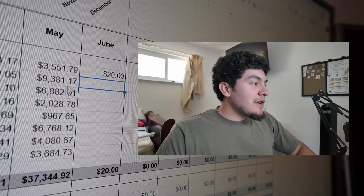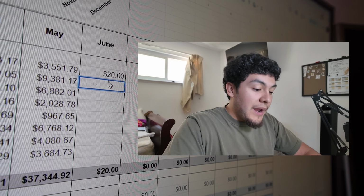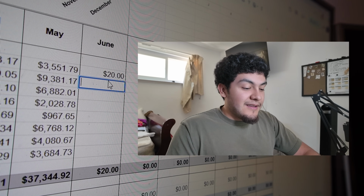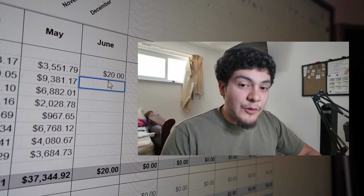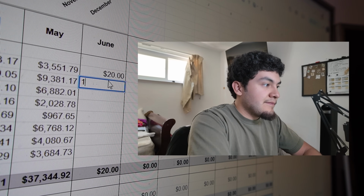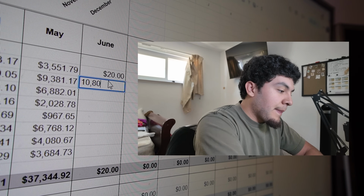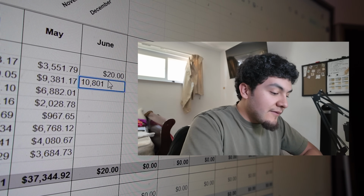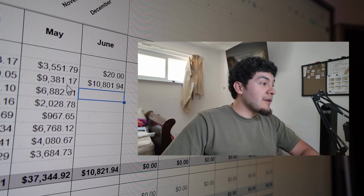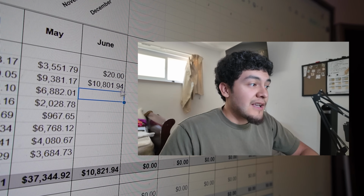Next account, $9,300, and this is in my 401k. And if we update that now, we actually made a lot of progress. If you guys have seen the market and the way it's moving, the price has been moving up. So now that account is at $10,800.94. And that is a pretty big jump from last month, which is pretty much over $1,000, I feel like, which is actually pretty good.